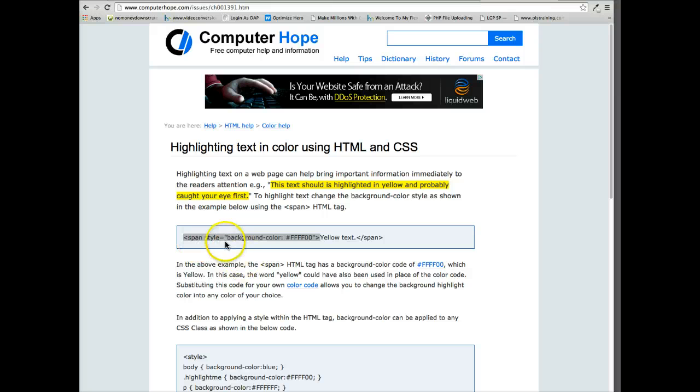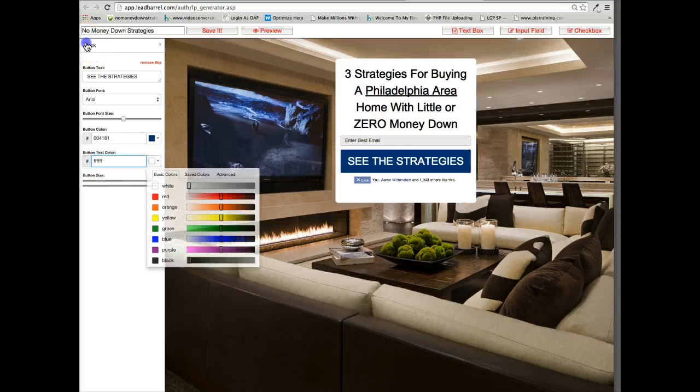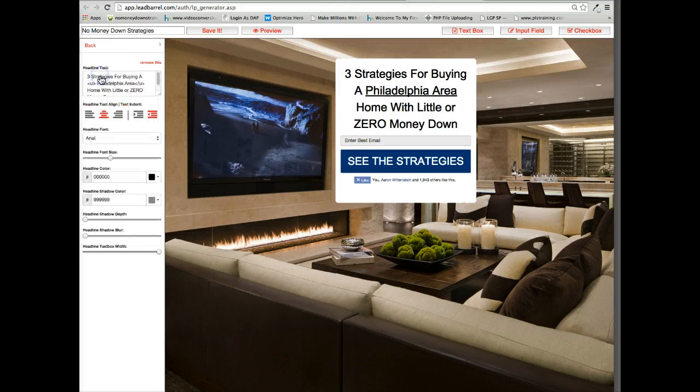Guys, I can do a lot of HTML. I can never remember this one. I have it saved. I like to highlight my text color. And maybe eventually this will be built in to Lead Barrel, but I'm going to really highlight the zero money down stuff like this.